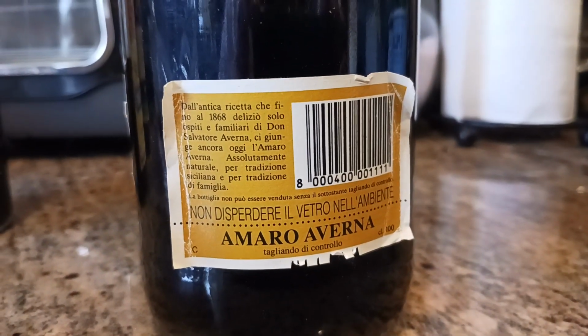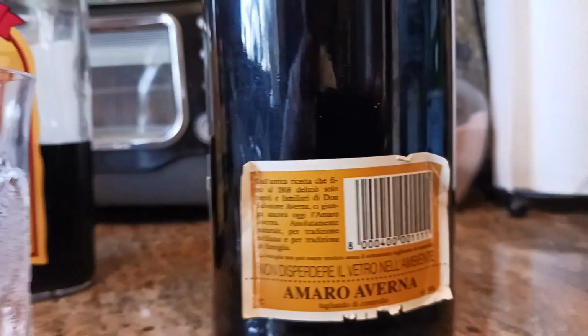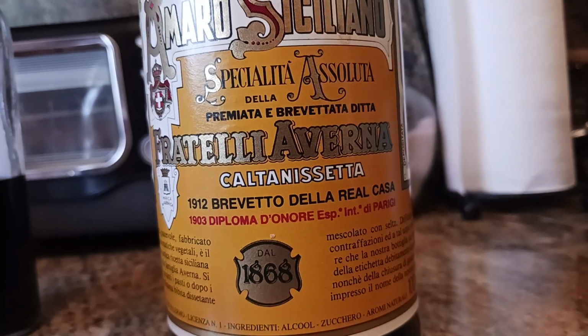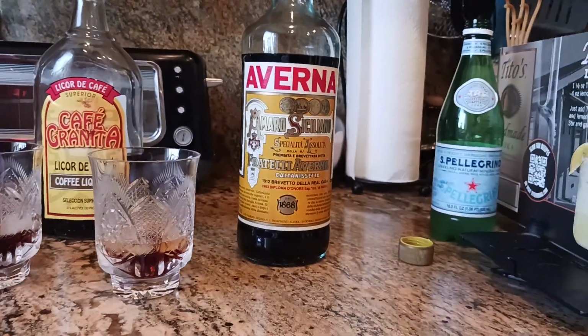Diploma something. Who knows? But anyways, here's the back label in case you want to see that. So this is an Italian product from Italy. There's no English on here at all, so this is imported directly from Italy. It's quite possible that the person that got this brought it back from Italy. But anyways, there's the label, there's the flavors.